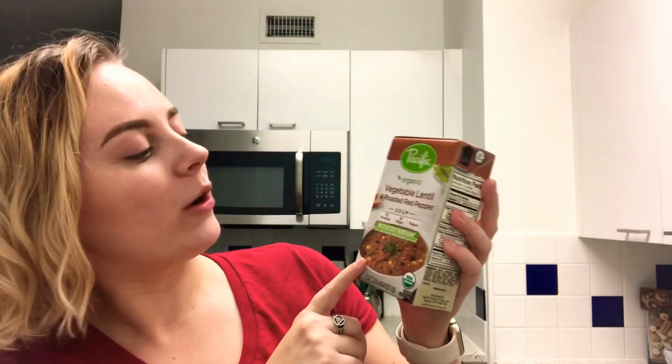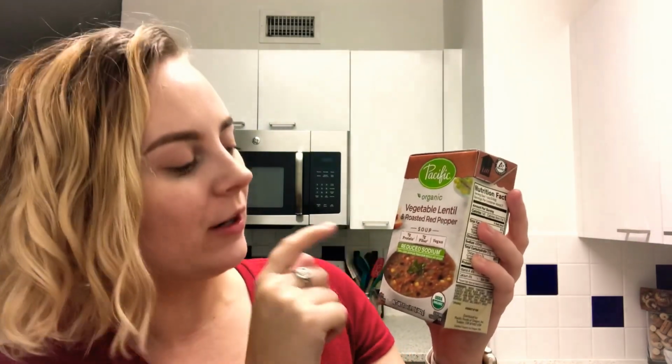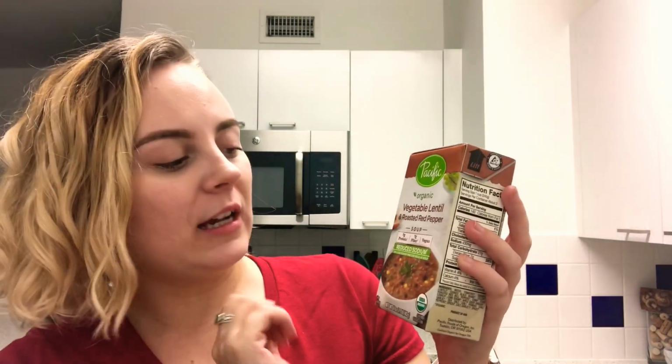So this is the butternut squash, low fat, low sodium Amy's soup. I always love butternut squash soup anyway, so I figured I'd give it a try. And then this one is the Pacific Organic vegetable, lentil, and roasted red pepper soup. Reduced sodium. You know, you gotta watch your sodium intake when you're dieting, which is what I'm trying to do. And then this is the vegetable broth that I got, also low in sodium, that I'm gonna use for the gravy and the stuffing and stuff like that.